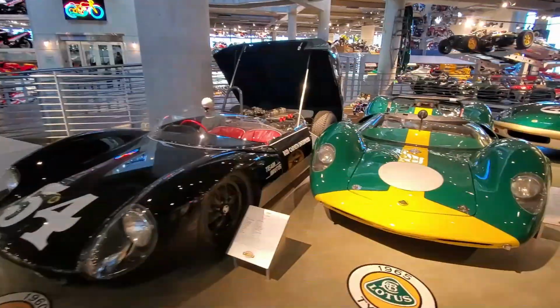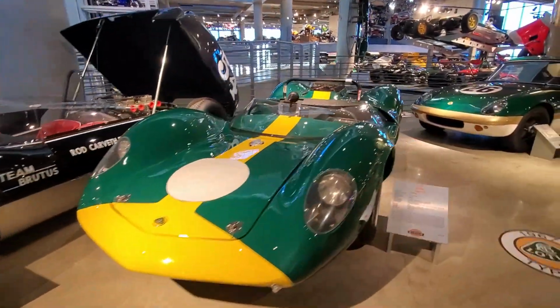Guys, it is day two at the Barber Museum. You cannot fit it all in one day. You're gonna get exhausted because it's so much. Let's go check it out. Move along. Come on.